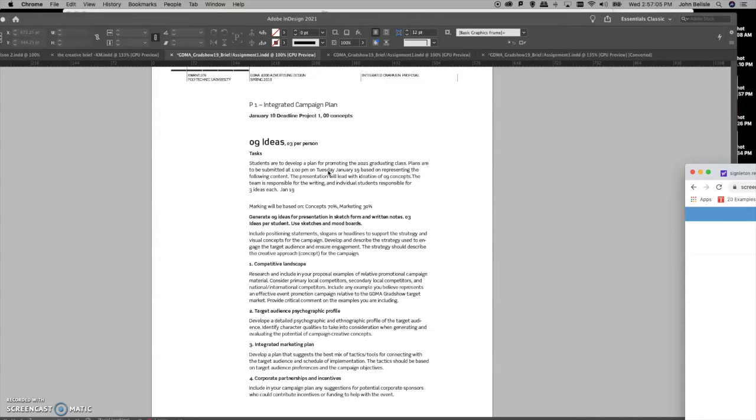Competitive landscape. Research and include in your proposal examples of relative promotional campaign material. Consider primary local competitors, secondary local competitors, and national. Include any example you believe represents an effective event promotion campaign relative to the GDMA grad show target market. Provide critical comment on the examples you include.